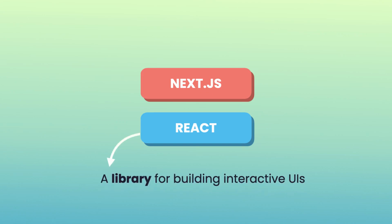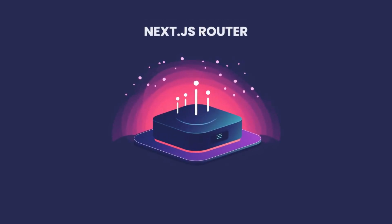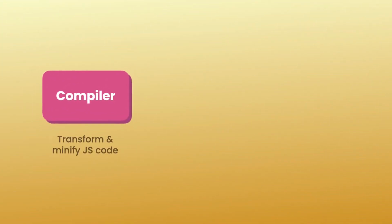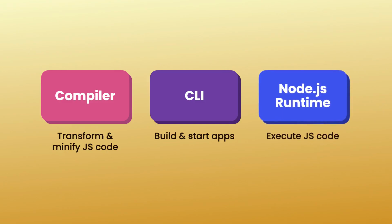While React is just a library for creating interactive user interfaces, Next.js is a comprehensive framework. Think of a framework as a collection of libraries, tools, and conventions that streamline application development. For instance, Next.js includes its own routing library, so we don't need to use a separate library like React Router. In terms of tooling, it comes with a compiler for transforming and minifying our JavaScript code, a command line interface for building and starting our application, and a Node.js runtime.